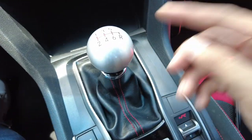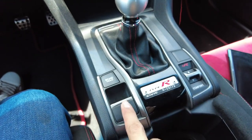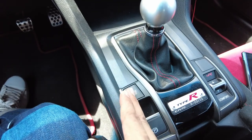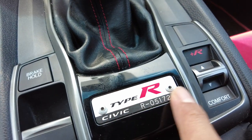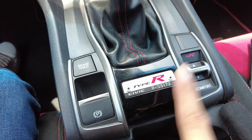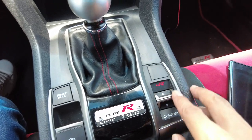It's really nice. 6-speed transmission with rev matching. We have brake hold, which is fantastic. Yes, if you have a manual side brake, then you won't have this. Then we have the Type R badge, Civic R05172. So I'm not sure how many are made all over the world. If you know, please do let me know in the comment section below.